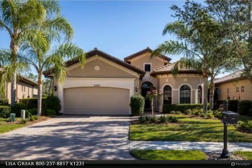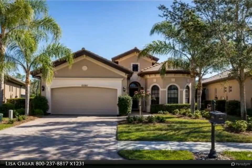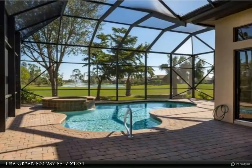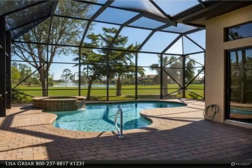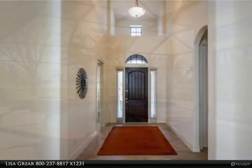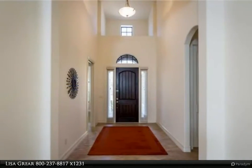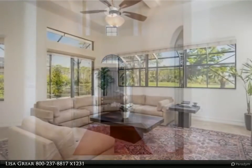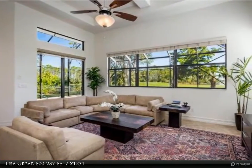Beautiful pool home with golf course, lake, and fountain views. This Florence model floor plan has an extended lanai with pool, spa and brick pavers. Natural lighting enhances the bright, light, and airy ambience in this 3-bedroom, 2-bath home, with a separate dining area, family room, and kitchen breakfast nook.